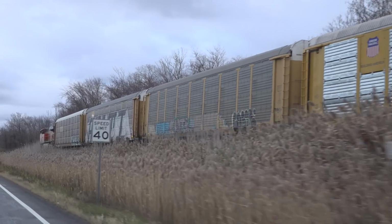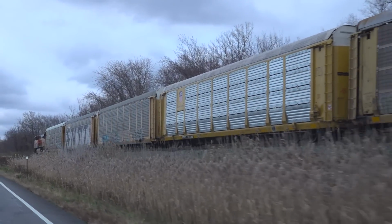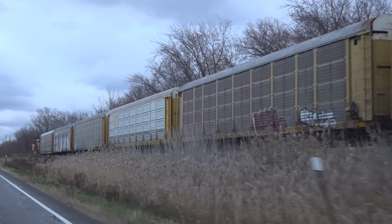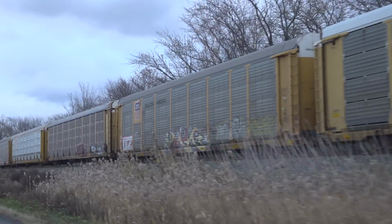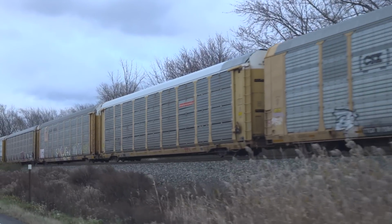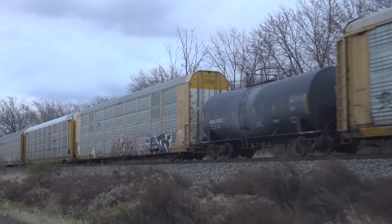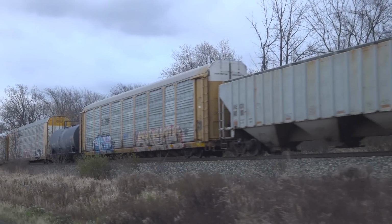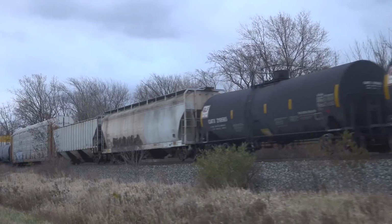Slow. Just follow the cars and see if the DPU is on here. NS doesn't really have DPUs around here. They did for a little while, then I haven't seen one in a long time. He's going kind of slow, so maybe he only has one engine and that's why he's going slow. We will see.